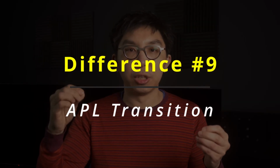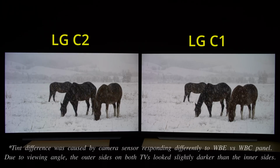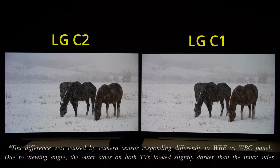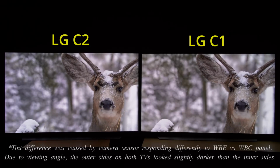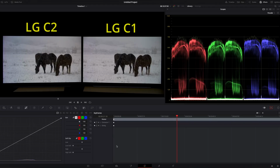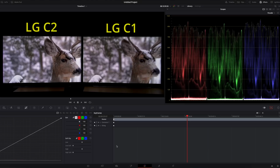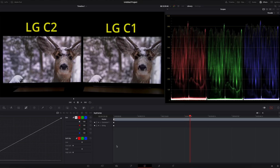We also spotted some differences in how APL transitions are handled. On the LG C2, during scene cuts in 24p movies from very high APL to lower APL, and vice versa, the APL change would be delayed by 1 frame, whereas on the C1, the transition was dampened across a few frames. Here, I'm using my color grading software DaVinci Resolve to advance frame by frame, so that the luminance delay difference is easier for you to see.